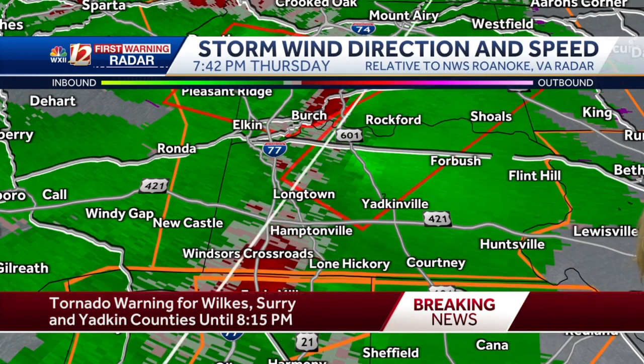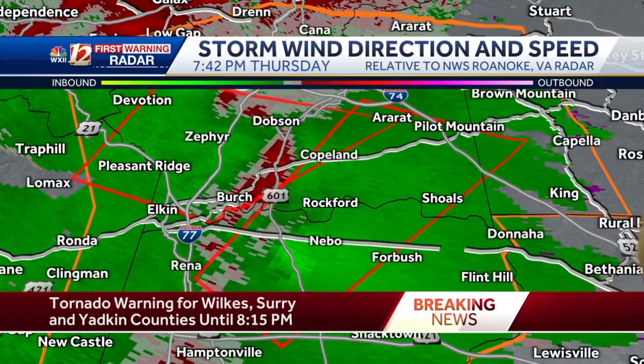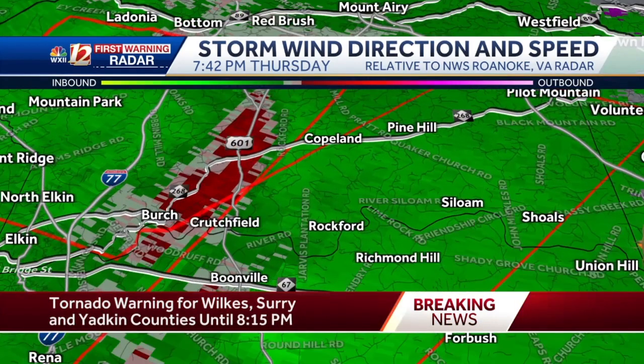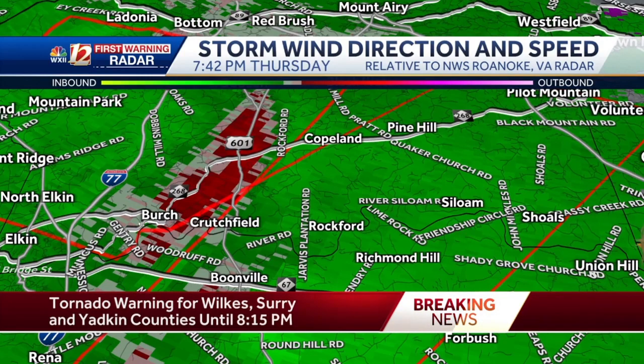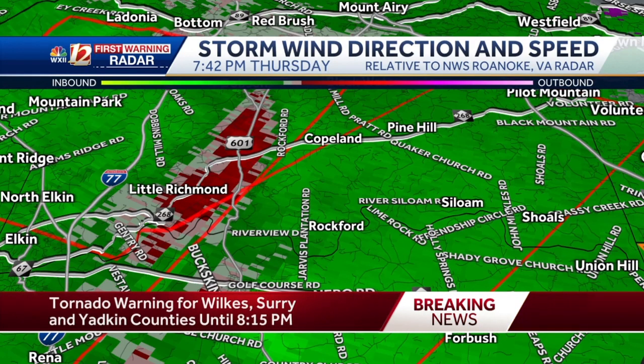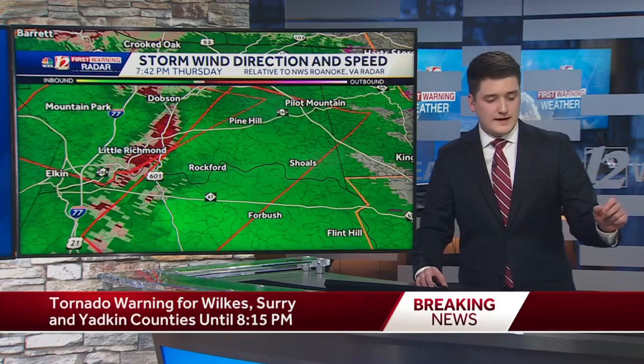It's under a severe thunderstorm warning right now, but lots of circulation. Either damaging winds of 70 miles an hour or more possible, and then tornadoes also on the ground and likely spinning up here through the Boonville area and Nebo Crossing right now. It looks like 21, and we want to watch out for 268 areas there as well. We'll take a closer look at this road here too. 601, 67, excuse me, and Buckskin Trail Road, Nebo Road. Yeah, Michelle, we'll give it right back to you here in just a moment.